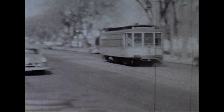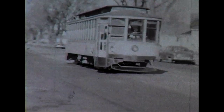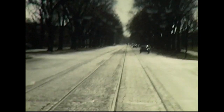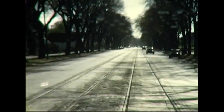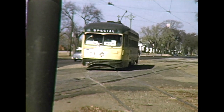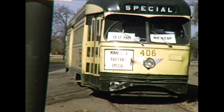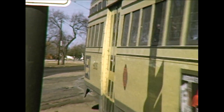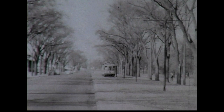Leaving 27th Avenue, the streetcars followed Minnehaha Avenue from Lake Street all the way to Minnehaha Park. Here's that same excursion, entering the stub track that terminated in Minnehaha Park, opposite the Soldiers' Home Bridge. The stub was a remnant of the original line to Fort Snelling, which was later bypassed.